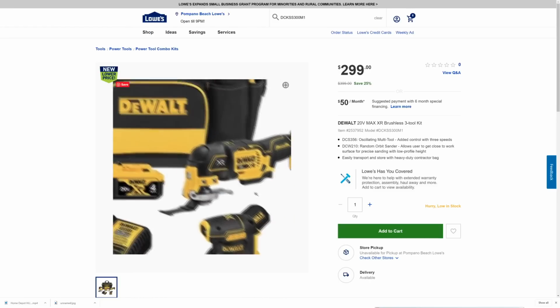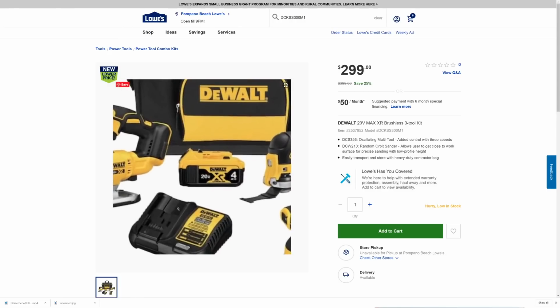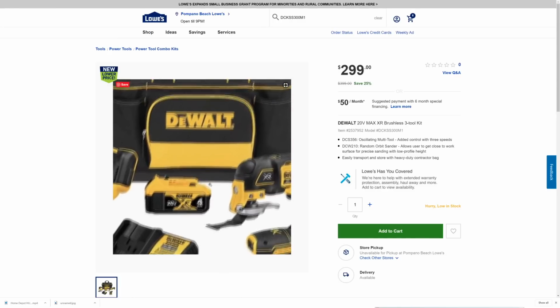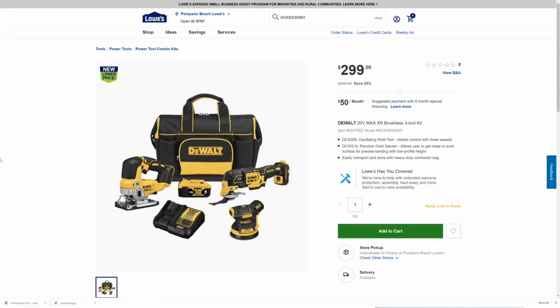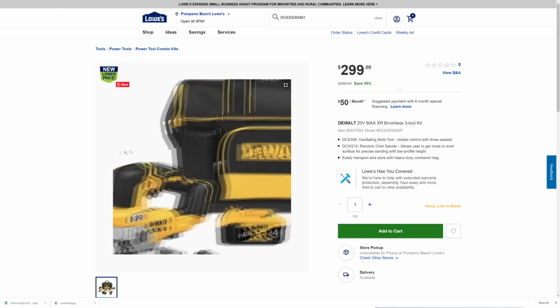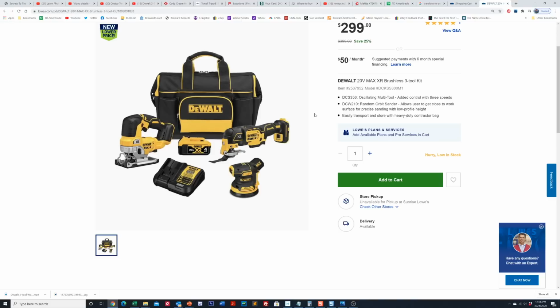And so I was about to take a dose of my own medicine here. Saturday night I was going to go buy this thing online, and you're not going to believe what I found. What I thought was a great DeWalt tool deal turned out to be a total fiasco in terms of the shipping. Take a look at this.